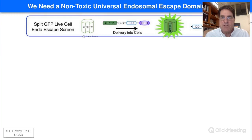So with GFP, GFP has 11 beta sheets. And if you take away one of those beta sheets, beta sheet number 11, you have a large fragment that you can stably express in cells, but it has no fluorescence. And if you add back that GFP beta 11, the dark green bar here, it will load in trans into GFP, and that allows formation of the chromophore and fluorescence of GFP. So cells expressing the large fragment, no fluorescence. If you add the GFP beta 11 peptide in trans, it'll load and you'll get fluorescence.